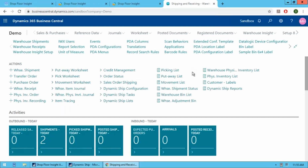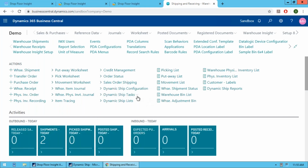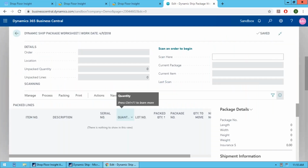Now, when we're in here, there's really a whole bunch of stuff available in Dynamics Ship. You can see a whole bunch of different options here. But really, where the shipper is going to live is in this package worksheet for the most part. Order packaging is another one, where if you don't have a paper-based system and you want to do it all electronically, you might do it there. But really what we're focusing on is the package worksheet. This is where the shippers are going to spend their day.